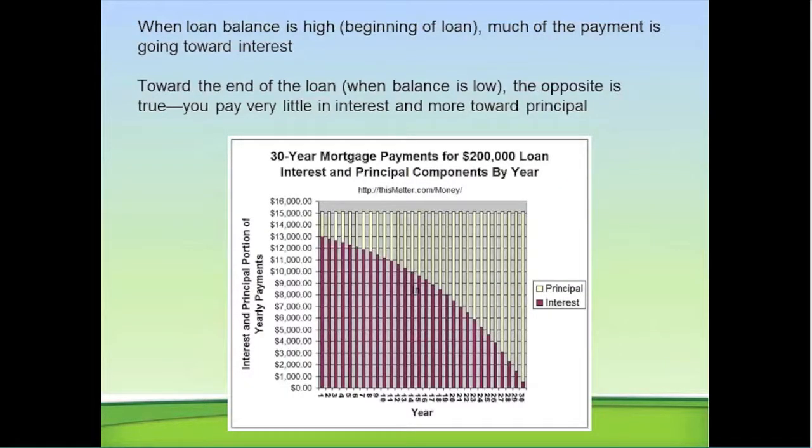Here's a graph that kind of shows that. The red is the interest. You can see this is a $200,000 loan. You can see that the first year, $13,000 of the payments goes towards interest. And down at the bottom on the right-hand side, the 30th year, you can see very little goes to interest and much, much more goes to principal.